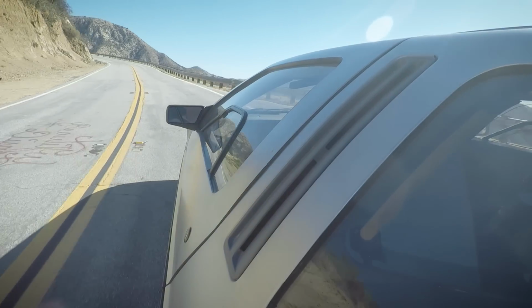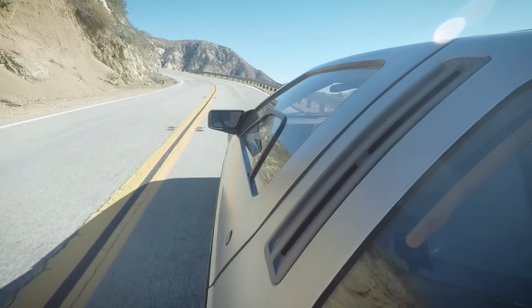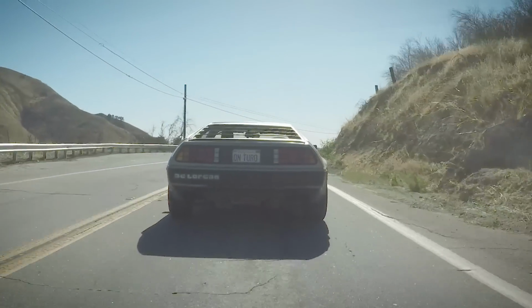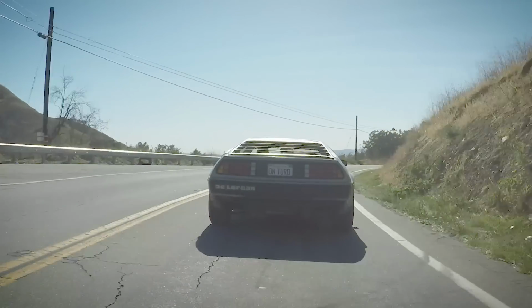Let's be clear though, the DeLorean is a good car. It's unique and decently fun to drive. I think this is a classic case of over-promising and under-delivering. Had they been able to live up to the hype of an ultra-light, ultra-safe 200 horsepower sports car, maybe DeLorean would still be around today.